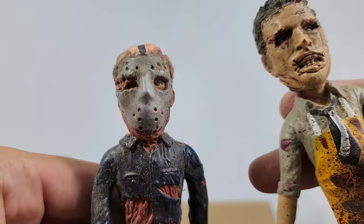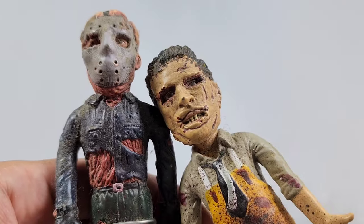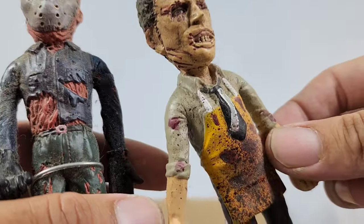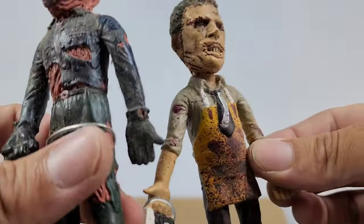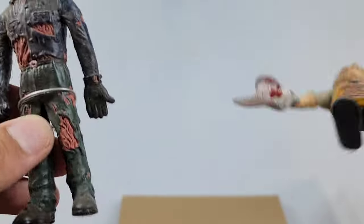I like it. What do you guys think of it? Maybe Leatherface is definitely standing a little stronger, but at the end of the day, pretty solid. Again, they are covered in something. I don't know what they're covered in, bro. Even though they're brand new in the packaging, they're definitely sitting kind of... We're going to have to run those down the wash and check out the rest.